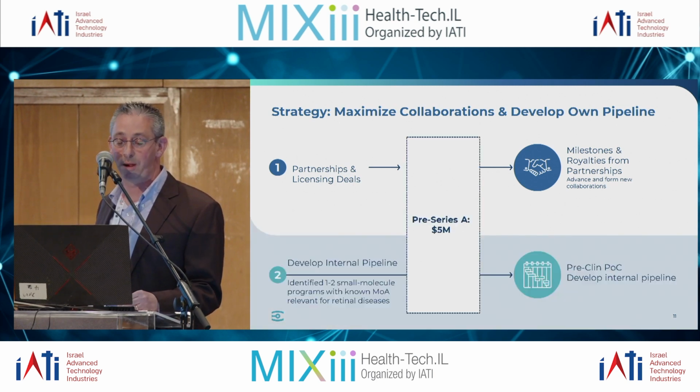Once we have our first-in-human results, we will be starting our pre-series financing in order to help move the company forward and do proof of concept on our internal pipeline molecules.